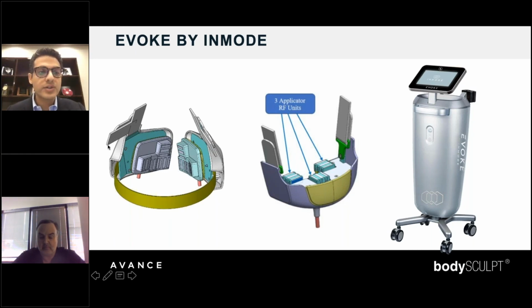So we're preferentially treating the cheek, the lower face, and jowls with this. And each of these is a bipolar applicator. So you have one electrode centrally, and then you have an outer electrode on either side. And there's 4 of these on each cheek, as well as 3 on the chin applicator.